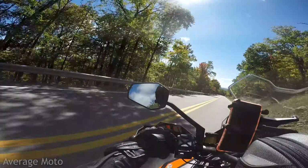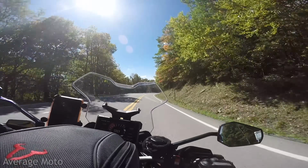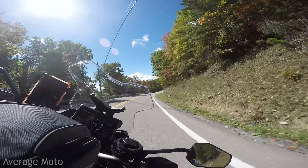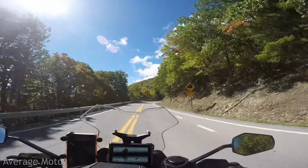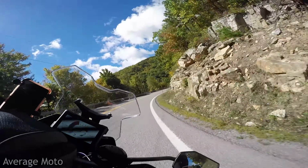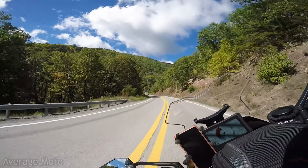Again, I have the windshield all the way up, tank bag. I don't have the side luggage on, but if I did, it wouldn't make that big of a difference. This thing is a rocket ship. Keep it in third because there's so much engine braking. Plenty of torque. Woo! It's a fun bike.